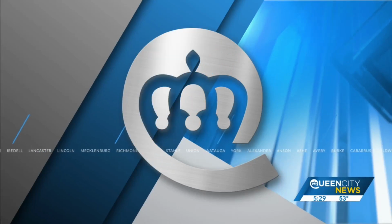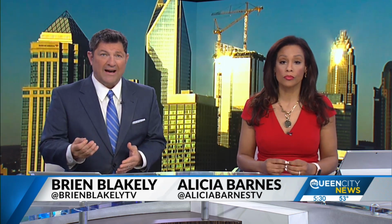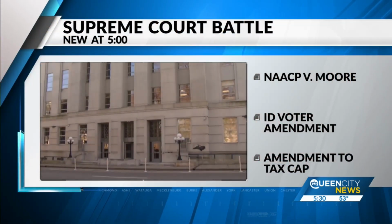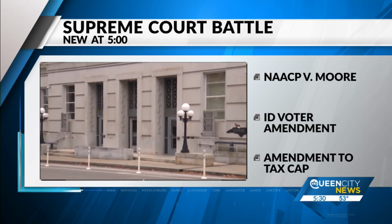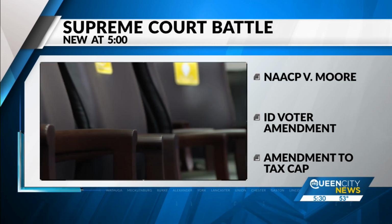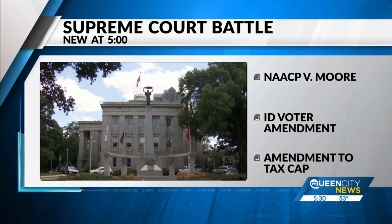Well, the North Carolina Supreme Court listened to arguments today as the NAACP is challenging amendments passed by voters almost 4 years ago. Well, these amendments include a measure to require residents to show their ID before voting. Now, the defendants claim that the GOP majority in 2018 came to be after Republicans unconstitutionally drew districts for their political advantage. The NAACP says that advantage initiated the process that led to the voter ID amendment, among other changes.